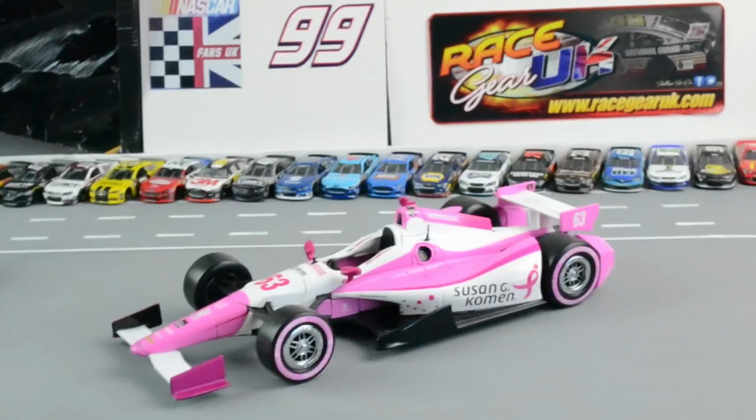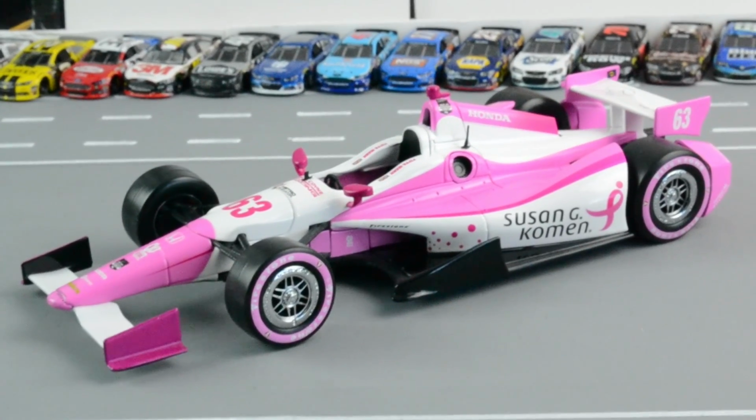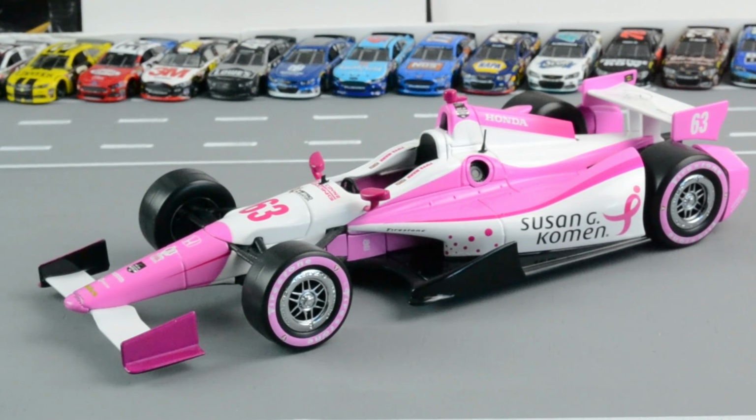And you can see why, really, because it is a brilliant looking diecast. It's a great looking car. It's on the Greenlight mould that makes a great model anyway. We know this. I've already got a Scott Dixon model of the car that you've seen reviewed on the channel. This is the exact same mould. It's the one that dates back to 2012.